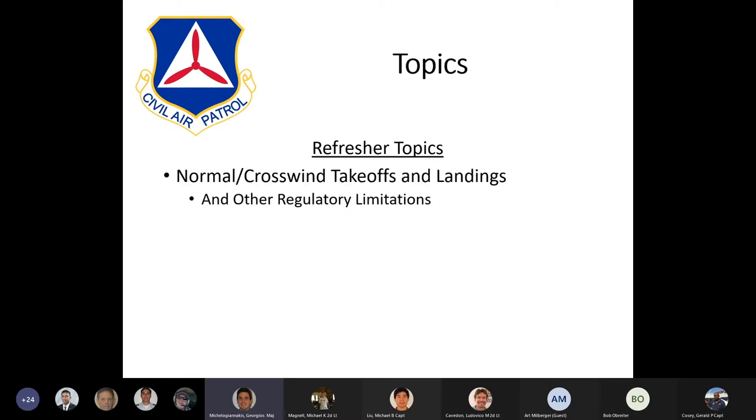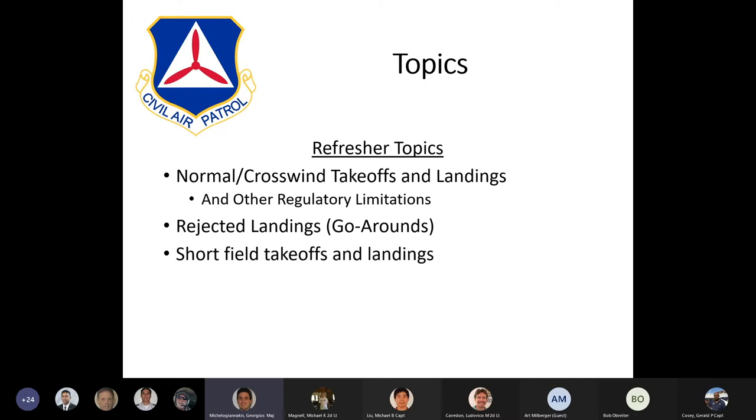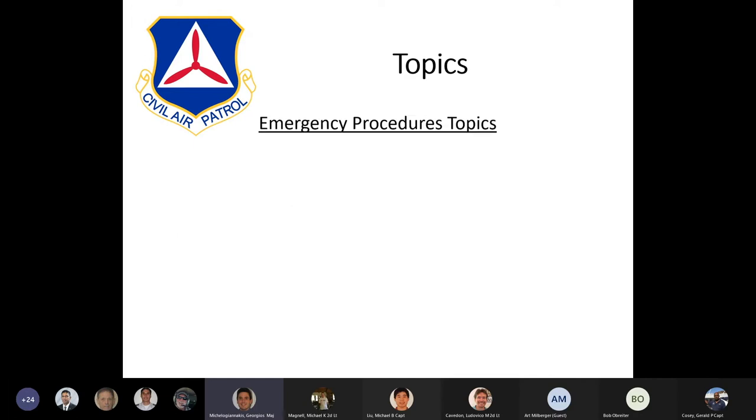Some crosswind normal takeoffs and landings, of course, but also crosswind takeoffs and landings that are important. Go-arounds, short field takeoffs and landings, airwork. Again, I'm not going to talk in detail about really any of these, but these are some other refresher topics you might consider throwing into your flight if you have time, and electrical system issues.